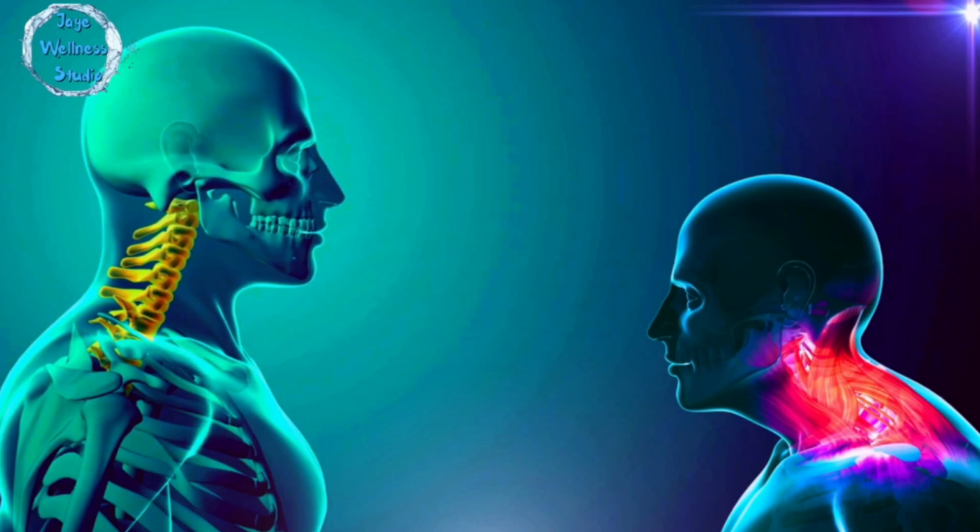If I haven't already made that clear enough, the neck leads the pack. So if you have a poor, stiff neck and it's not functioning the way it should, having good neck mobility, having your neck loosened up, is going to help with many other parts of the body. So let's move on to number 4.